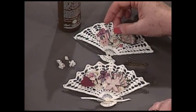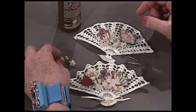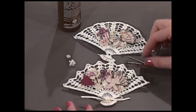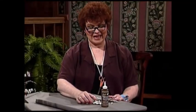And then my little final embellishments are these tiny little flowers, just a little flower torn apart, little silk flower, placed around and then glued. And then I put the little pin on the back, and I glue it all down. And that is how easy it is to make this little fan brooch or fan pin.